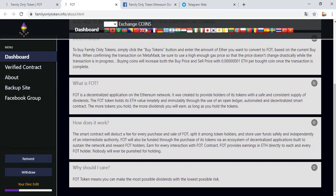FOT is a decentralized application on the Ethereum network. It was created to provide holders of its token with a safe and consistent supply of dividends. The FOT token holds its Ethereum value internally and immutably through the use of an automated and decentralized smart contract. The more tokens you hold, the more dividends you will earn as long as you hold the tokens.